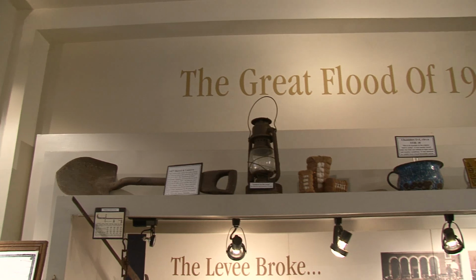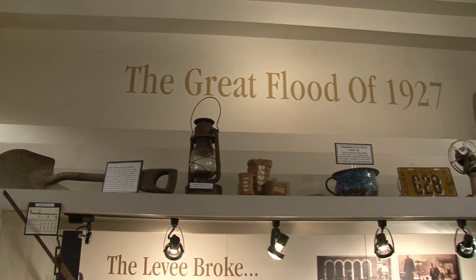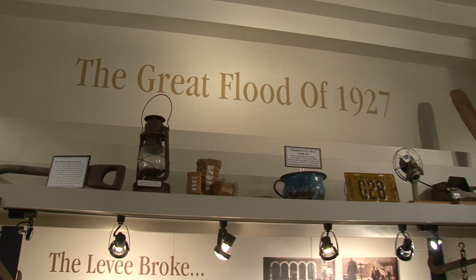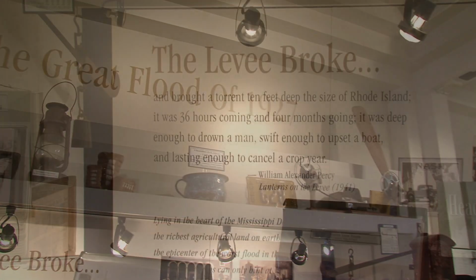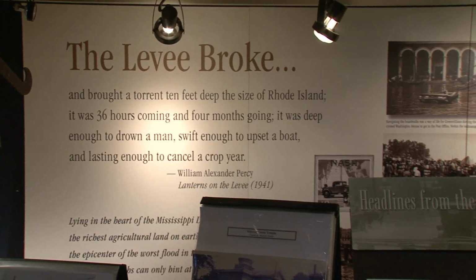The second exhibit is on the Great Flood of 1927, and this particular area of the museum highlights all of the different situations going on through the flood. The whole story of the '27 flood can be broken down into one short little paragraph.